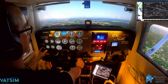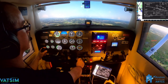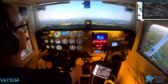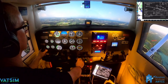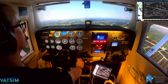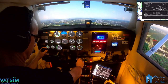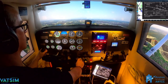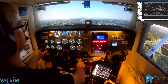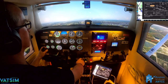Plymouth traffic, November 8033 Foxtrot, final approach 06 Plymouth. Alright, we're at 700 feet. I don't have my airport environment made. Let's go ahead and go missed. Put that power back in.